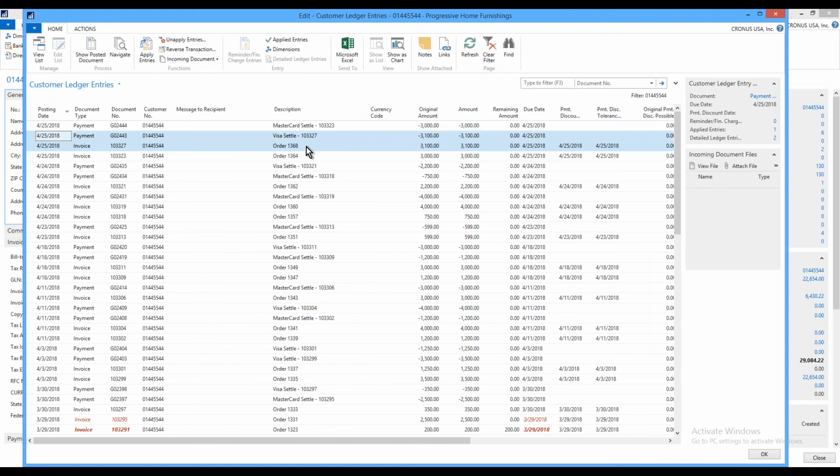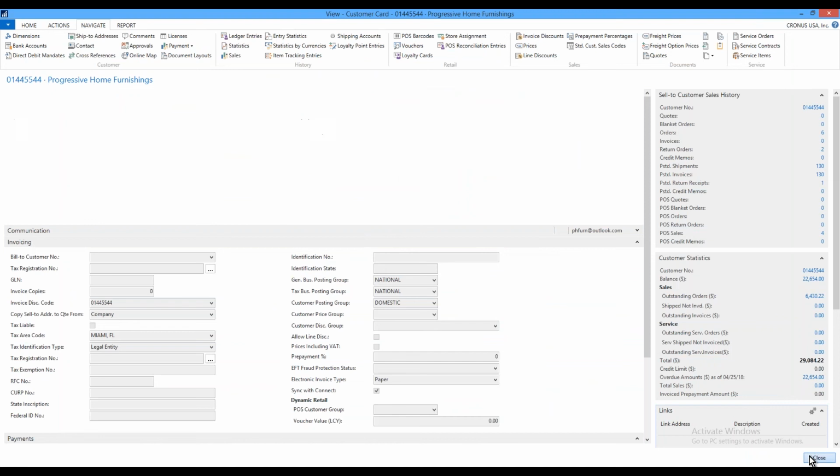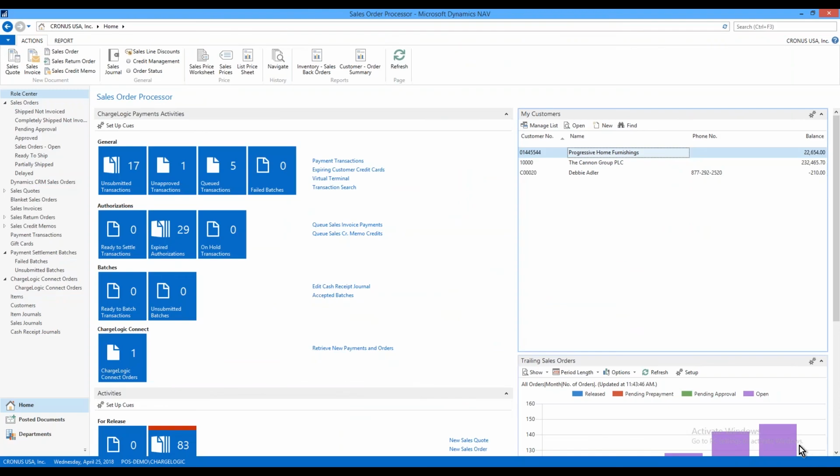So you want to keep these lists cleaned up, but you can make sure everything goes through as it's supposed to. Maybe expired authorizations. This is another common one where maybe something's been on back order for a couple of weeks now and the authorization might be expired. You can automate the process, but you can also come here, highlight the whole list, and get a fresh authorization. That way you can make sure that your customer has the funds available.